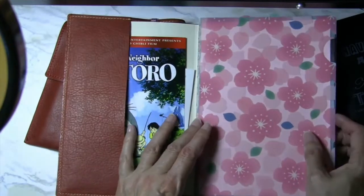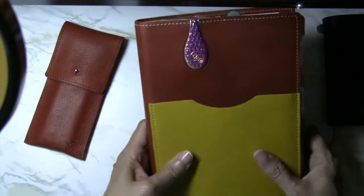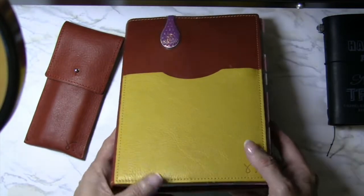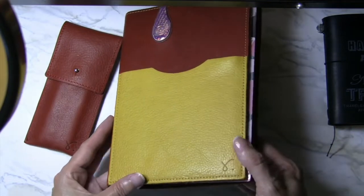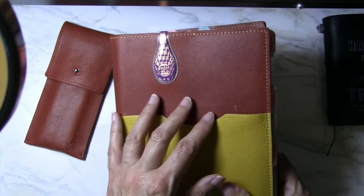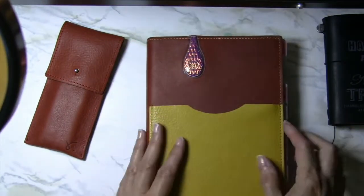I have a 7 Seas Tomoe River paper insert in here, and this is in the Yale color with turmeric pocket. And it's really hard. It's more of a mustard yellow. It's coming across a little bit lighter than it does in real life. And this is coming through a little more like a blood red color than it is in real life.